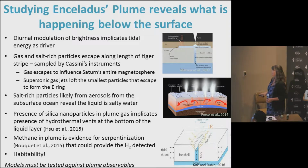I've talked about gas and jets, some escaping, some not. The composition was revealed to be, there's salts in the particles, so we know that the liquid is salty water. The presence of silica nanoparticles, which were discovered by the dust analyzer on Cassini, implicates hydrothermal vents at the bottom of the liquid layer. Methane seen in the plume is evidence for serpentinization. That could provide the H2 detected, and of course, that's all very exciting for people interested in habitability.